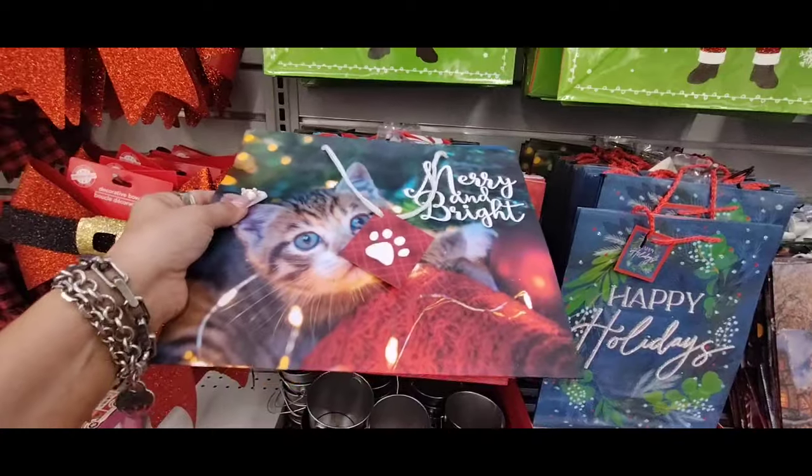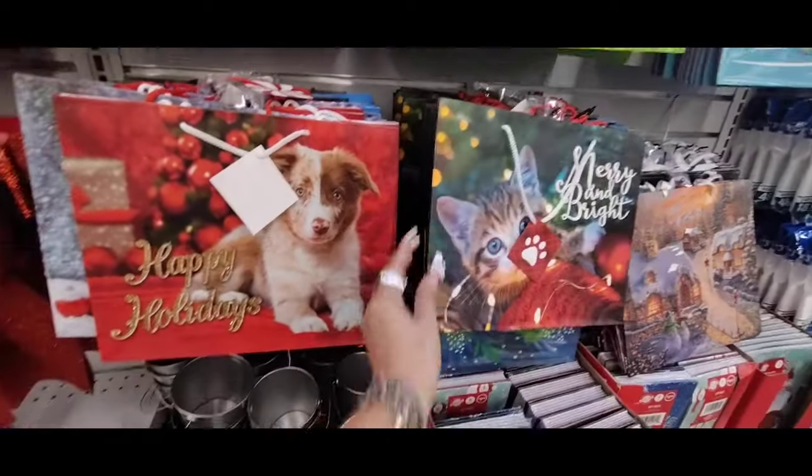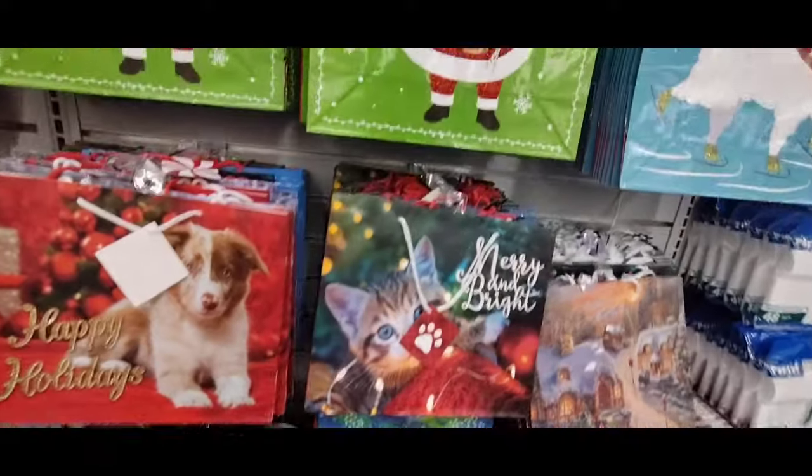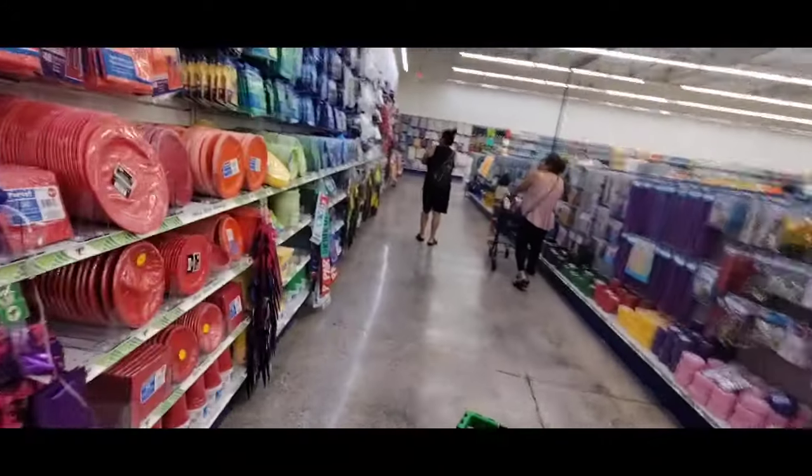Alright, oops, that fell. Yeah, these are packed to the brim, so you might just have to go over there. Alright, and yeah, those are the rest, and there's some more that are really, really cool, so we're just going to get to them, and yeah.